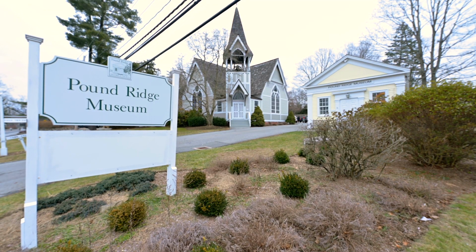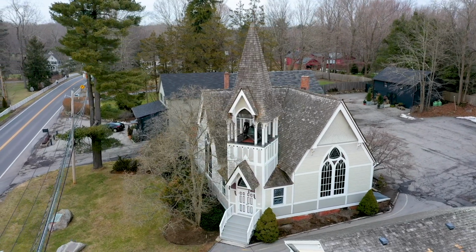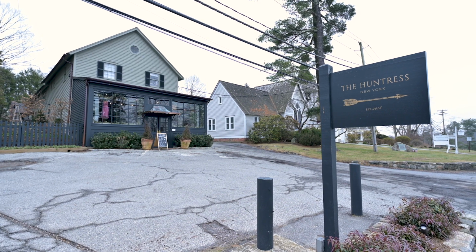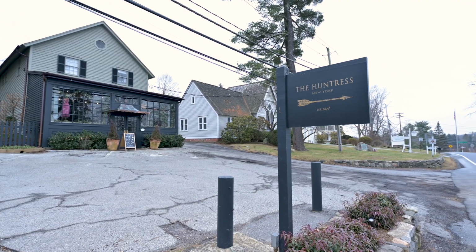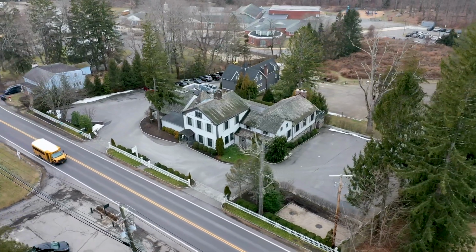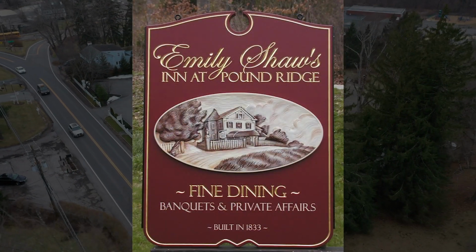Next to the museum is Conant Hall, which was once a church, but is now used for a lot of different community events. And the Huntress was once a grocery store, before there were supermarkets. Across the road is the Inn at Pound Ridge. It was once a house, but it was turned into a famous restaurant by a man named Hiram Halley.